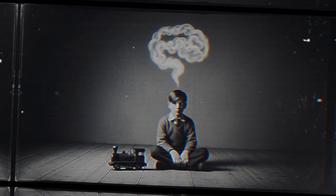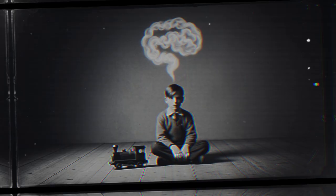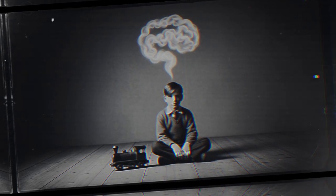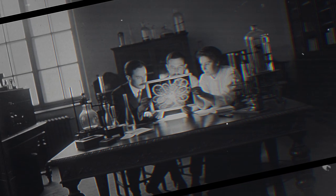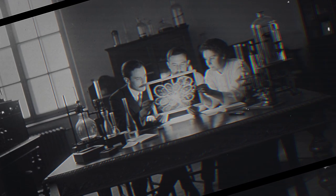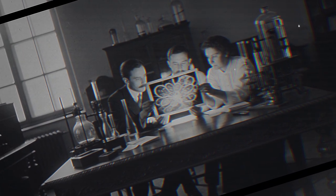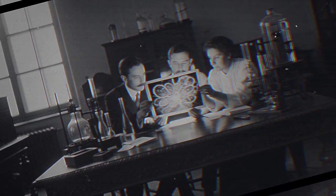Marcus Fitzgerald, the Historical Society's chief curator and a recognized expert in early 20th century photography and material culture. Dr. Fitzgerald had spent over 3 decades studying the intersection of technology and daily life during the Industrial Revolution, and his expertise in period photography techniques made him the ideal consultant for understanding the anomalies Emma had discovered.